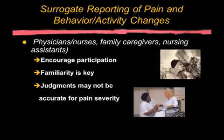So I mentioned that surrogate reporting of pain is an important element of the assessment process, and what studies have shown is that surrogate reporting is important, and it can help us understand changes in pain and pain behavior. But the studies clearly show that surrogates, whether it's a healthcare provider or a family caregiver or nursing assistant, can be accurate in recognizing presence of pain, but not in judging the severity of pain.